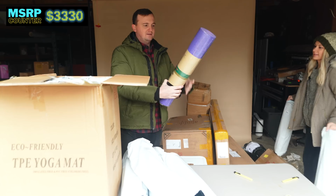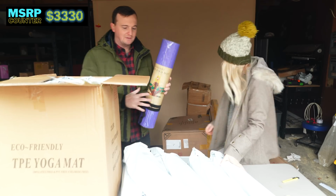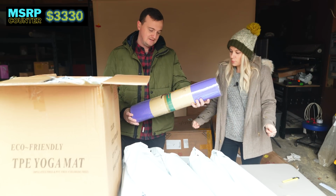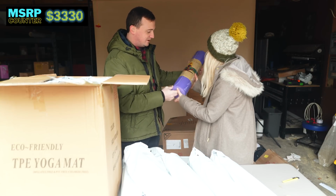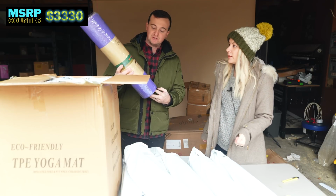Let's lay them all out. So that's what it looks like. Alright, there. Eco-friendly yoga mat. I think that's all of them. Wow, lots of them. 12, 17, 18 of them. Okay, 18 yoga mats, brand new, eco-friendly. So that's another easy multiple listing and shipping option for us.